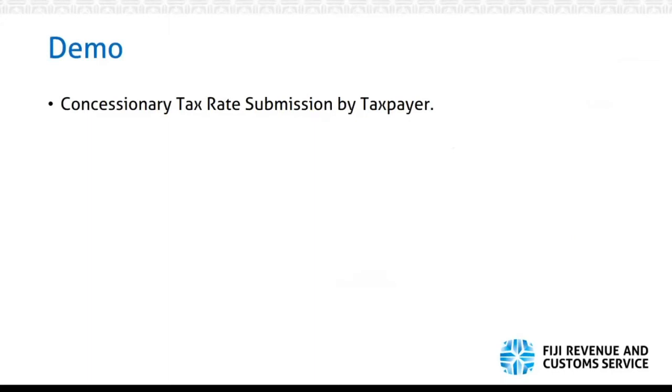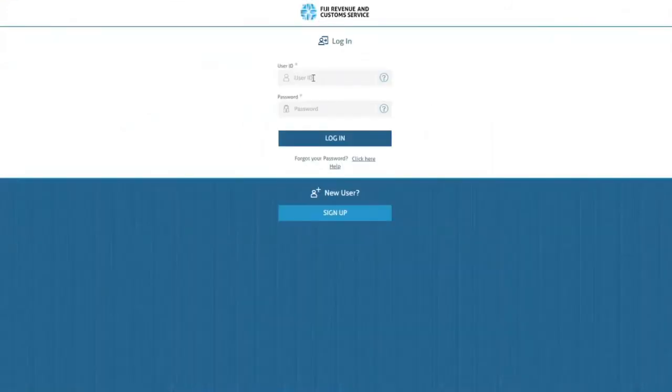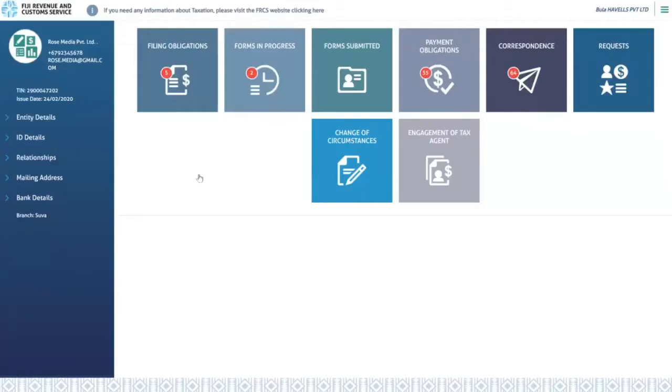Now we'll move into a live demo on concessionary tax rate. While logging into the taxpayer portal, ensure that you correctly enter your username and password. Once you enter the correct username and password, the system will navigate you to the main dashboard. Now you see the series of tiles. We click on request.